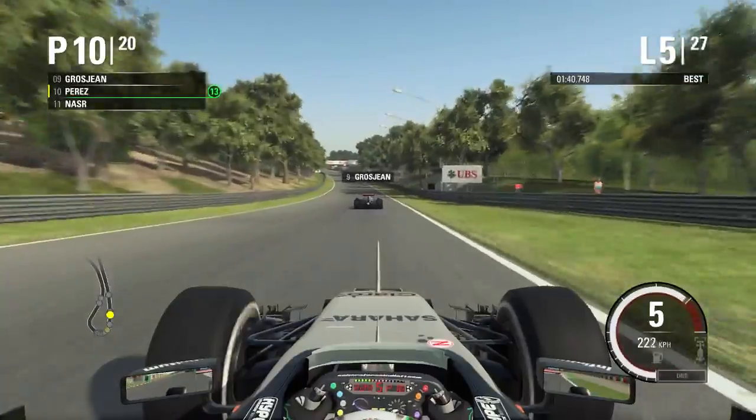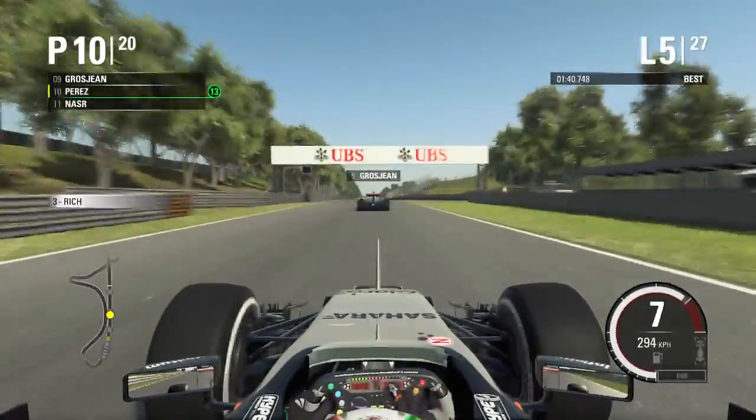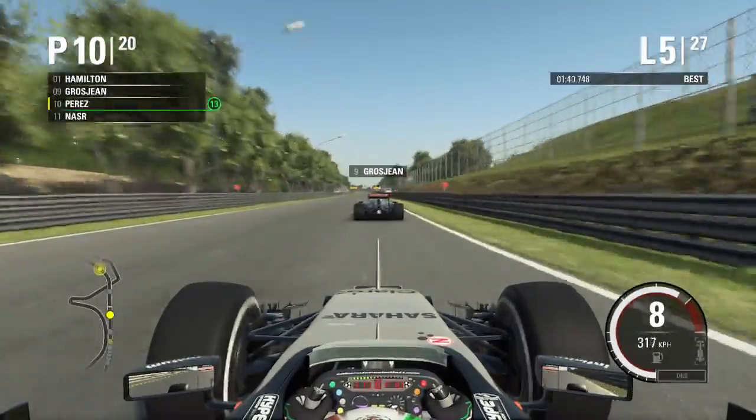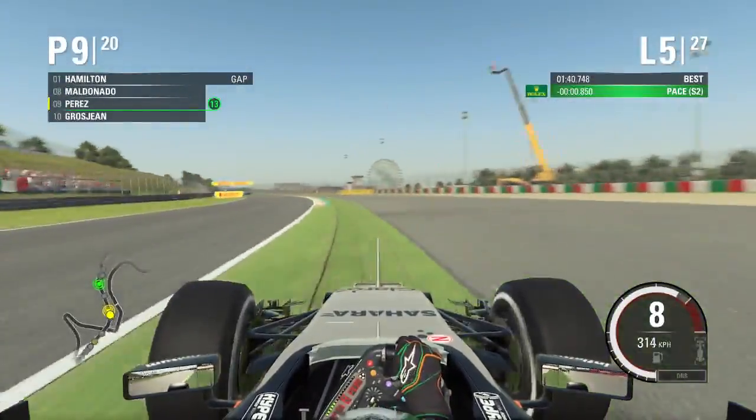who in real life is having a fantastic season with Haas and doing some really good performances, but here, he is still in the Lotus, which isn't as good a car as the Haas, and it should be a fairly easy overtake as we crank it up into Rich Mix now to try and get past Grosjean before 130R.